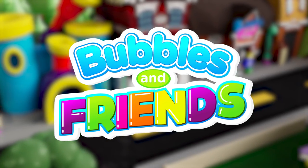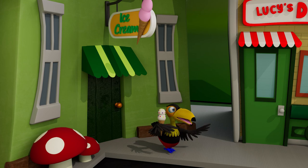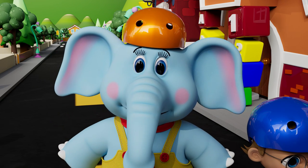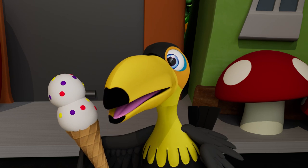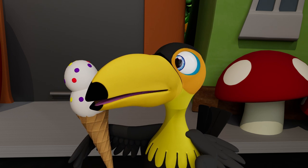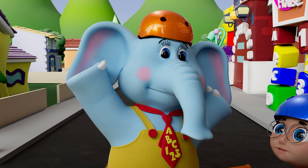Bubbles and Friends! Bubbles, look! There's 2+. Hello, 2+. Little learners, let's say hello to 2+. Hello, 2+. Well, hello, little learners. Hello, Brayden. Hello, Bubbles. Isn't it a beautiful day? Yes, it's a perfect day to play.